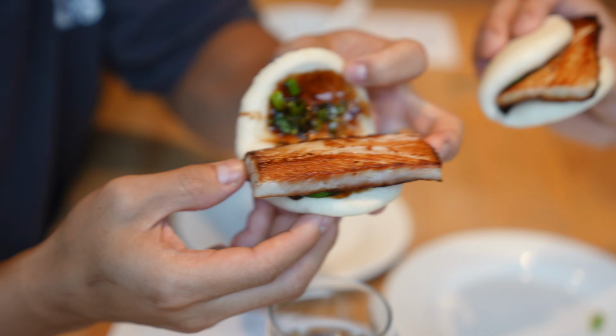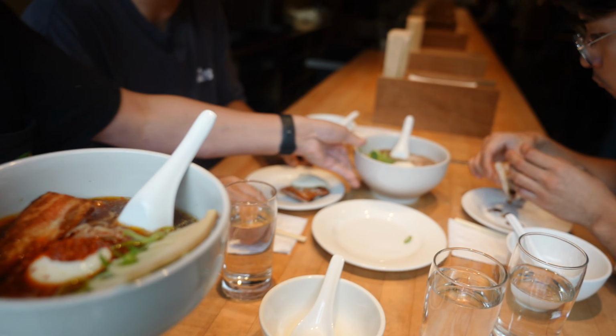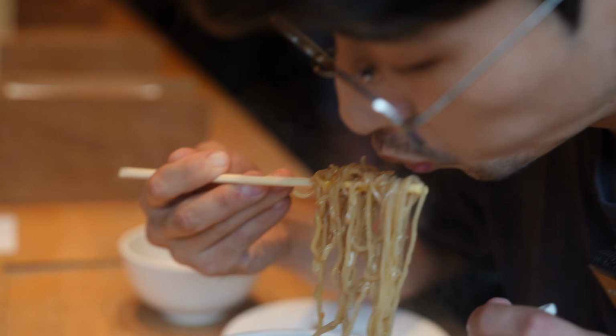That is really juicy, really fatty. This chashu right here, it falls apart in the mouth. Super tender. It's perfectly crispy on the outside, and inside is just so fatty and so juicy. This is actually one of the best pork buns I've had, I'm not gonna lie. Whoa. Oh my goodness, look at that. Oh my gosh, bro, that looks so good. We might need to order another one.